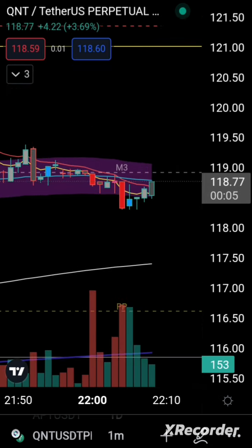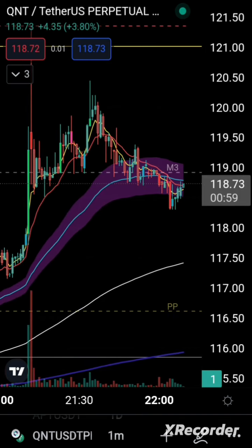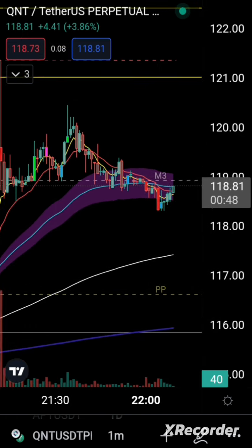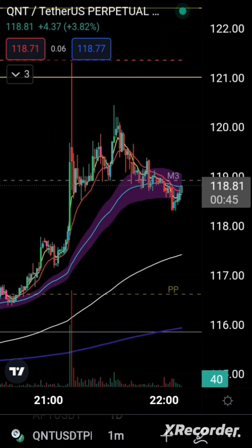However, I wanted to share this with you, and don't just trade blindly. Use stop loss, not financial advice. And don't use positions that are bigger than what you can handle. And yeah, always use risk management. And yeah, trade the reactions.